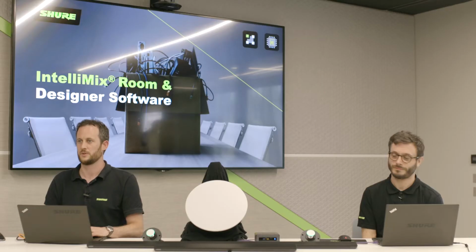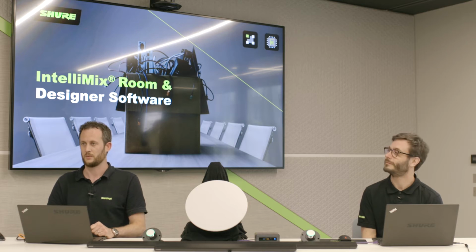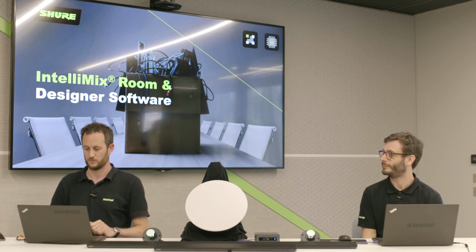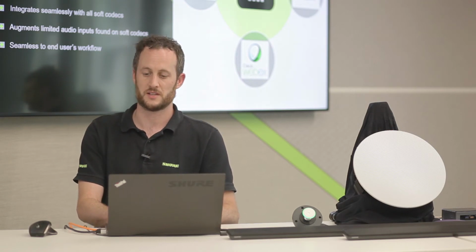All these devices live in Shure Designer, which we're going to have an overview of how to configure and commission all these devices, and we'll take a look quickly at IntelliMix Room as well. IntelliMix Room is our digital signal processing, which has come out of our P300 processor to take the same audio quality processing and move it into a software environment.